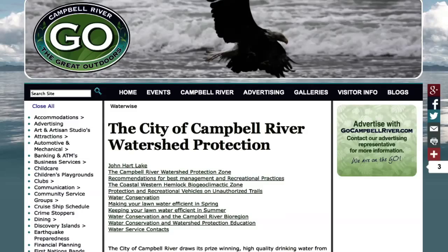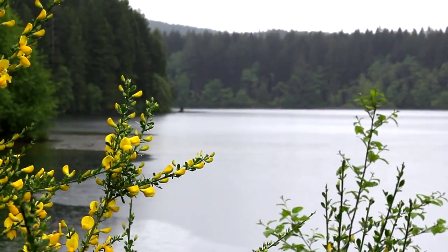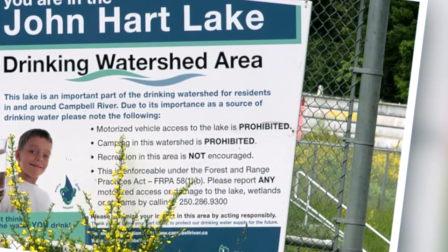John Hart Lake in 2001 was designated as a community watershed under the Forest Practices Code, and as such it has the ability to provide a level of protection that may not be offered on other water supplies. In this lake particularly, boating is restricted, camping is restricted, and vehicle access is prohibited for the public to get into this lake. And as such, it helps to keep this lake water quality clean and clear.